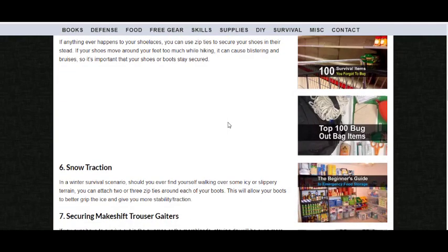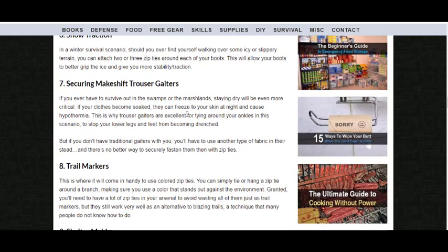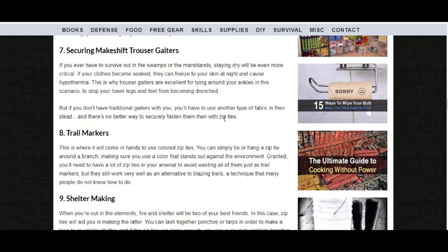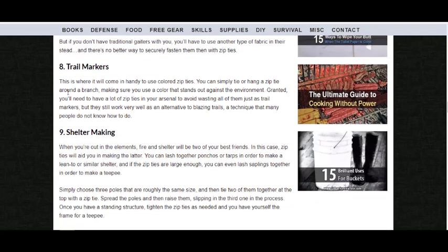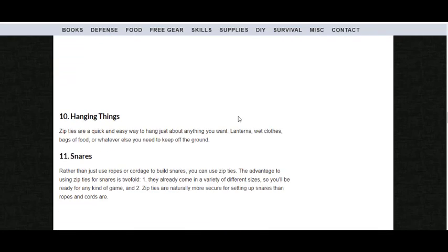Makeshift shoelaces. That's something that I never really thought about. Snow traction. That is a great idea. That is not something that I would have thought about. It says securing makeshift trouser gaiters. So you can make trouser gaiters out of plastic bags, and then you can secure them with the zip ties. This is a great idea right here. Trail markers. For making shelter if you don't have cordage.